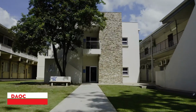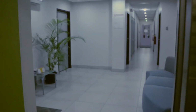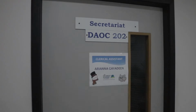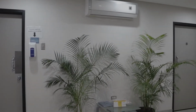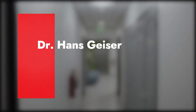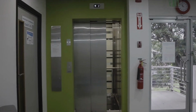The Academy's building is adjacent to the Institute's. As you enter on the first floor, there are 3 offices on the right, which are occupied by the manager and 2 project assistants. The restrooms are located on the left. Also on the first floor is a kitchen, a small boardroom named after the late Dr. Hans Geiser, and an archive room. There is an elevator that caters to the differently abled visitors to the Academy and the Institute.